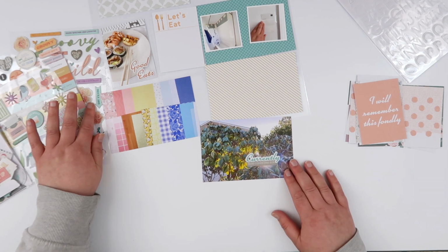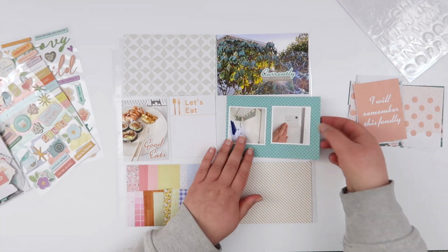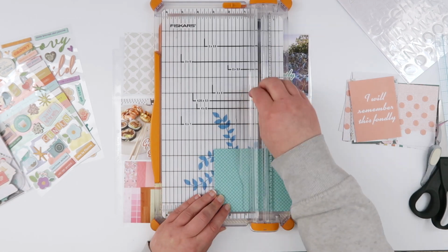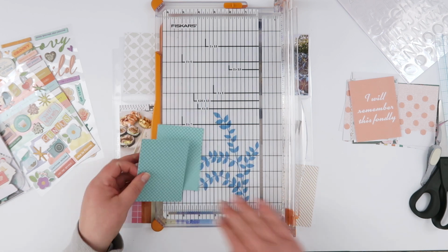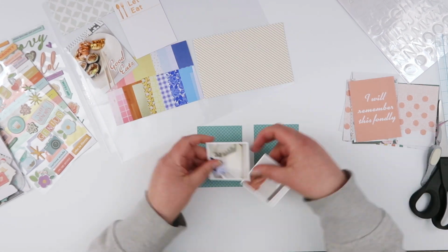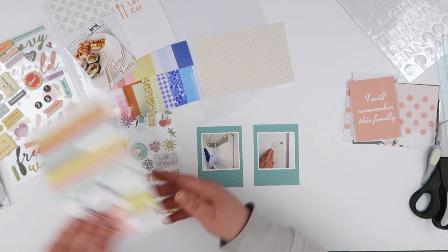I used one of the tiny word stickers that says Here Comes the Sun, super appropriate, and then I just tucked that Currently sticker on top. So I did trim down the tiny word sticker a little bit on either end just so it didn't poke out either side of the Currently sticker. There was heaps of blank space on there, so I trimmed that down just to make it a little bit more compact.